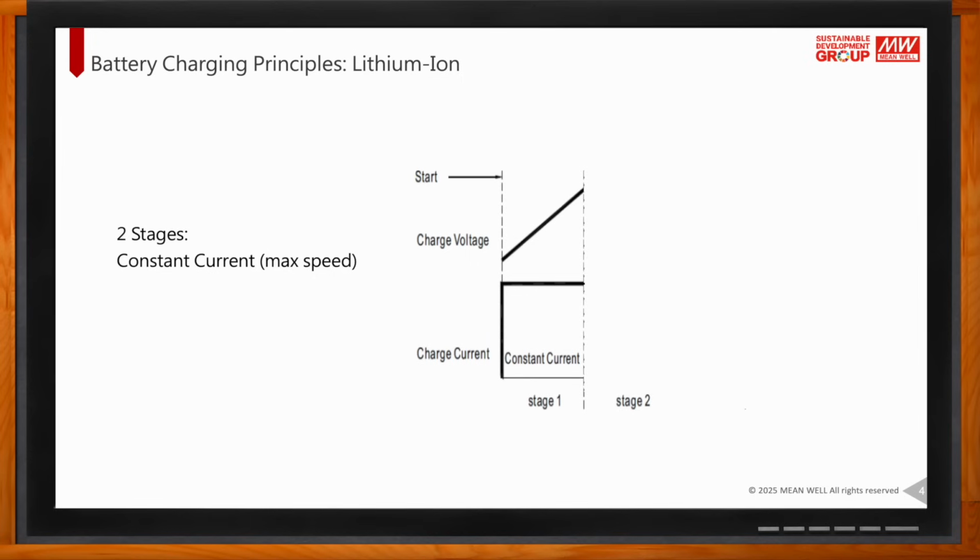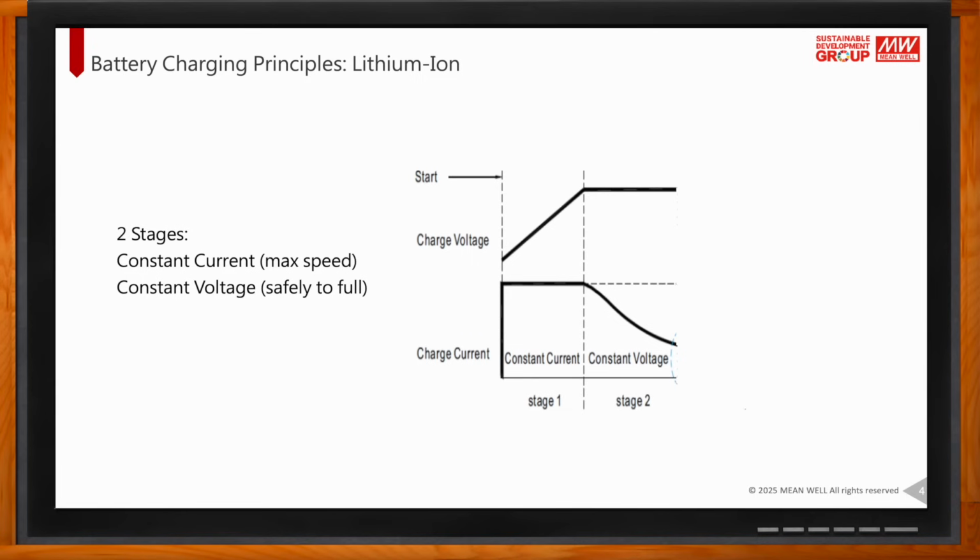At the beginning of this stage, we see that the charge current is already at the maximum level, which is our constant current level as well. You see the charging voltage increase as the battery is being charged, but the current stays the same at the max level. Once we reach the max voltage, then we will go into stage 2, the constant voltage stage.